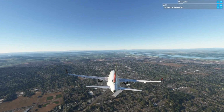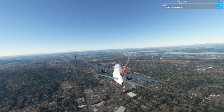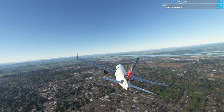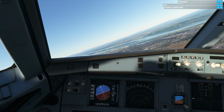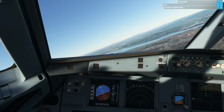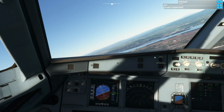Tower on 123.775. Air Canada 613. Portland Tower, Air Canada 613, 11 miles southeast, inbound ILS runway 28 left approach. Air Canada 613, Portland Tower. Altimeter 29.92, wind calm, cleared ILS runway 28 left approach. Cleared ILS runway 28 left approach, Air Canada 613.